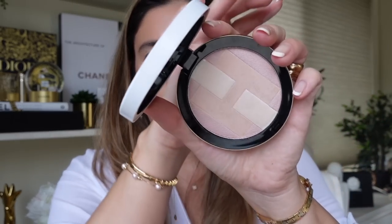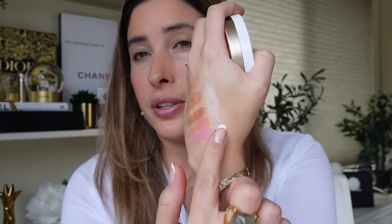So let's go for this baby first. I'm just dying to see. And I love that you have here a warmer champagne tone, not cool, but just a neutral champagne, your typical champagne right here. And then the borders are kind of pinky. I'm so excited. Let's try. Super smooth.